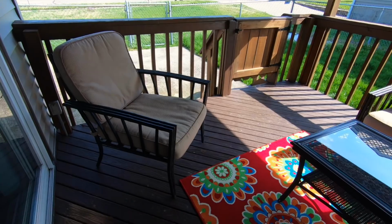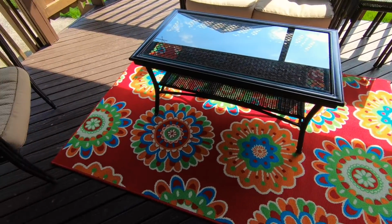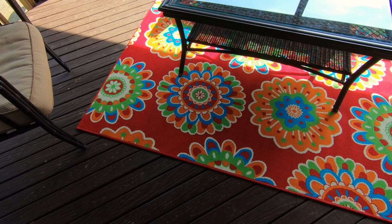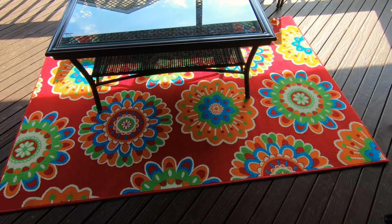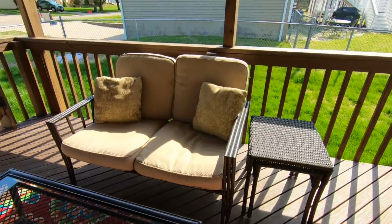Okay, so I have everything that I currently own right now out here, and I think it looks really, really good. So I kind of have the beige cushions with the bright colored rug. I'm really excited that I found a rug that can have all sorts of different colors out here that can all match this.